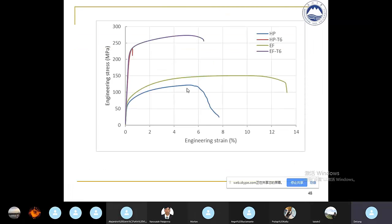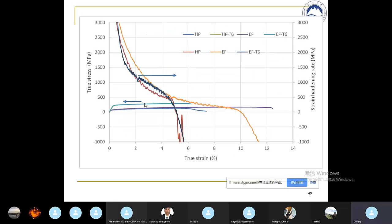So if we look at the mechanical properties, the extrusion forged sample has a higher strength, better ductility than the hot press one. Before heat treatment, after heat treatment, the strength is similar for the two, but the hot press material sort of fractures prematurely with a small strain, and with the extruded forged material, this can go beyond like 6%.